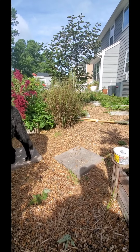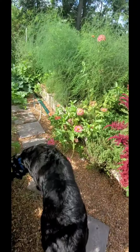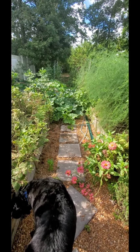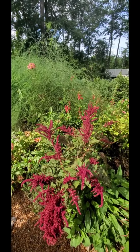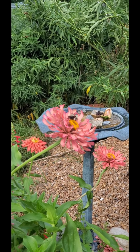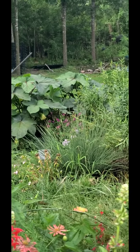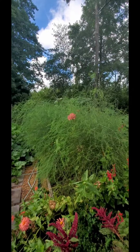Oh, where's he going? Where you going? It's hard to go through those vines down the way. This used to be a pathway. Now it's a butternut squash jungle. I took a grocery store squash and threw it in the ground, and yeah, this is beautiful. Amaranth, salvia, the roses coming back after having been ravaged by the Japanese beetles. The bees are always here. That's the butterfly garden in the background. Okra in the butterfly garden. Asparagus, fronds, it's going wild.